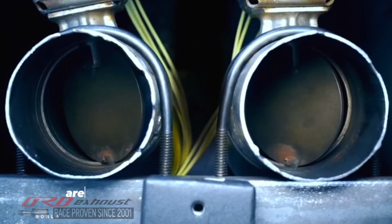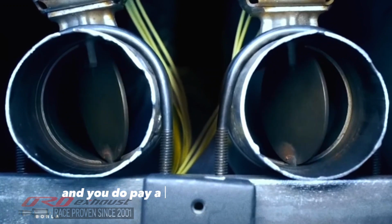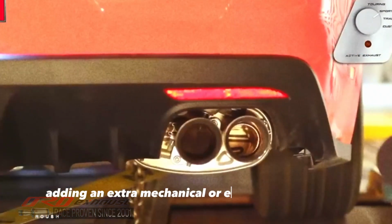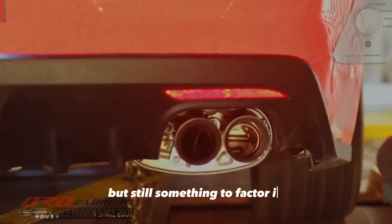Valved exhausts are the absolute best at being the least harsh and lowest back pressure at higher RPM, and you do pay a premium for a valved exhaust since you're adding an extra mechanical or electrical component and can become an added failure point, which is very rare but still something to factor in.